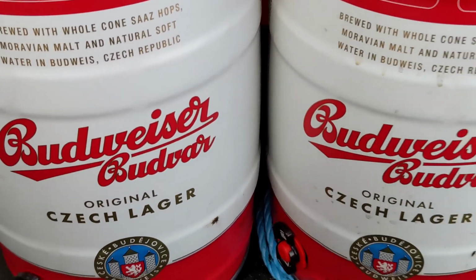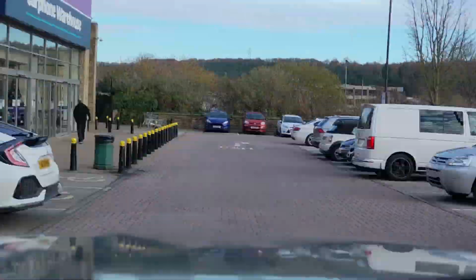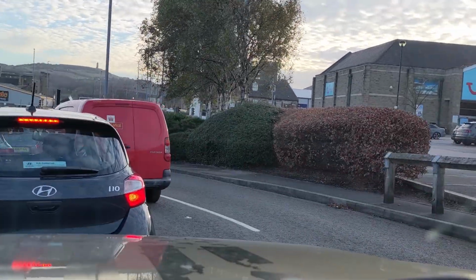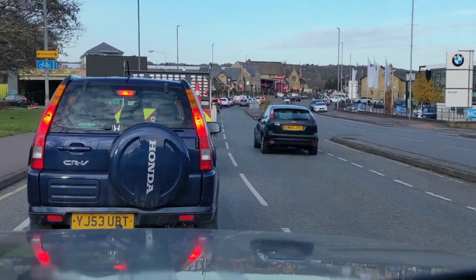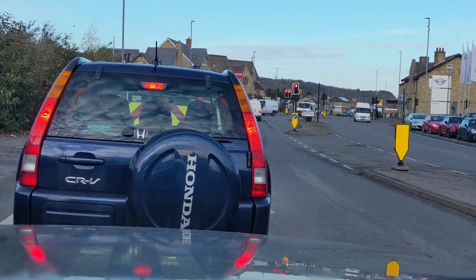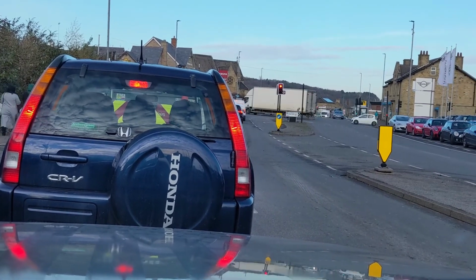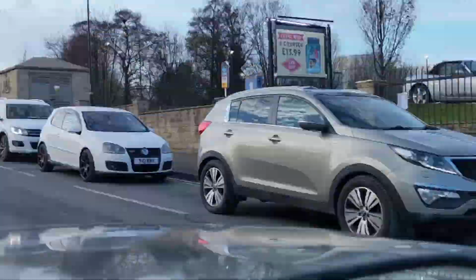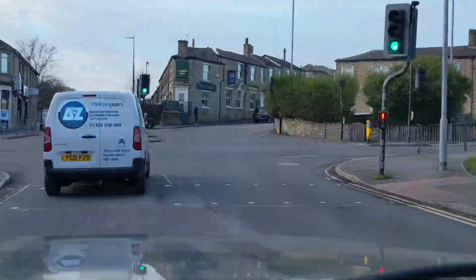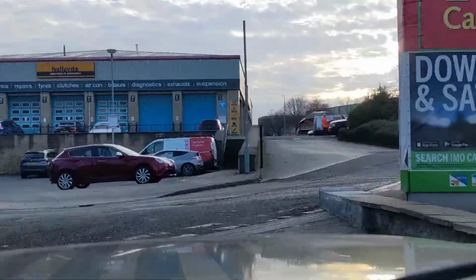Great success! We have the Budweiser. Jeep time. They've got the bulb for this. I don't think they'll have it because Jeep has some weird and wonderful bulbs, but we'll see.